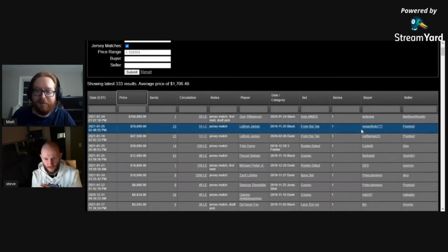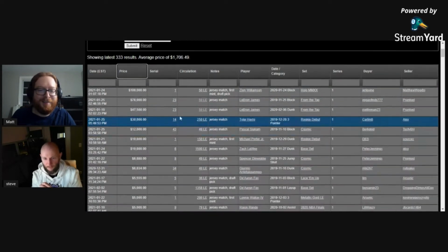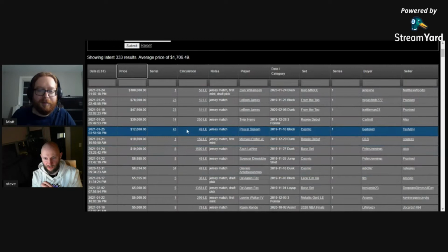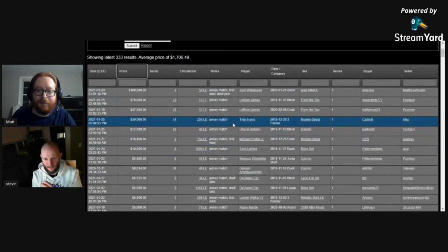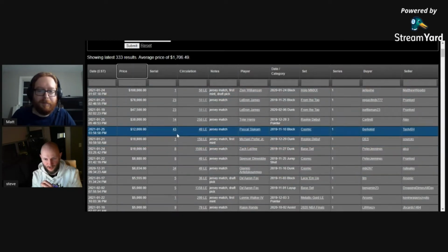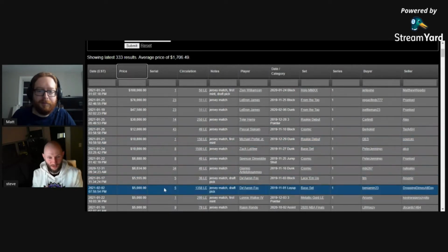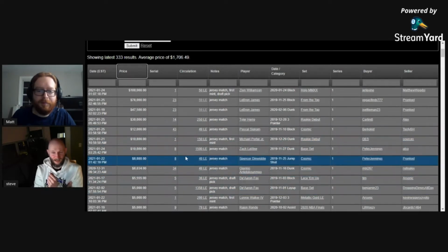They're valuable. These are the ones that have made the headlines, these first three especially. I mean, that Siakam and Michael Porter Jr. didn't. So there are a lot there that are maybe just kind of under the radar, but people paid a significant premium to get those moments.